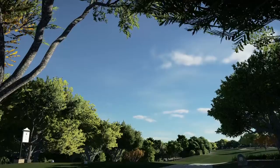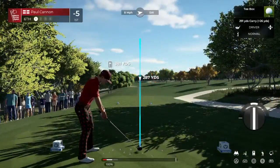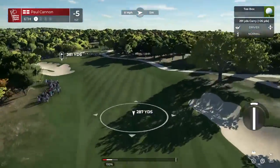The leader now has a one-stroke advantage. The lead continues to grow. This is simply amazing. Lovely momentum for this player after that birdie at the last hole. Keep it rolling.